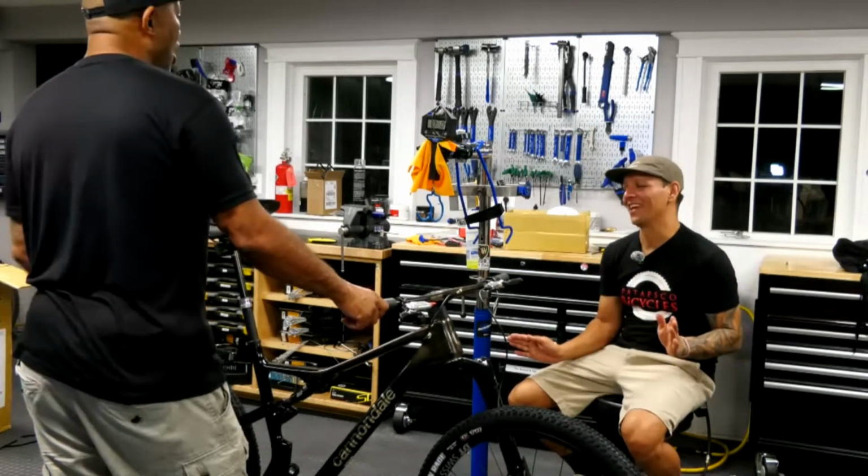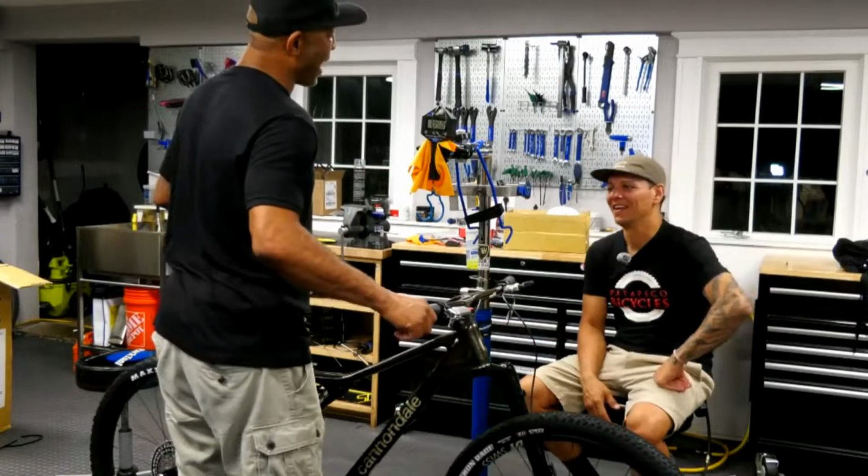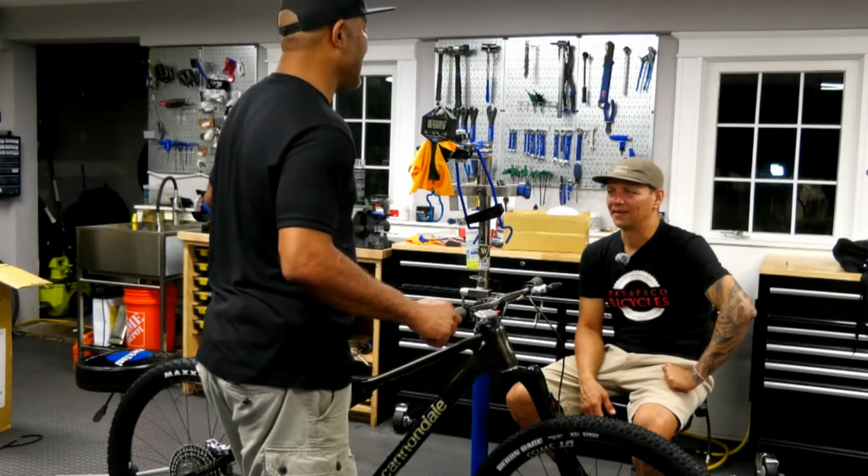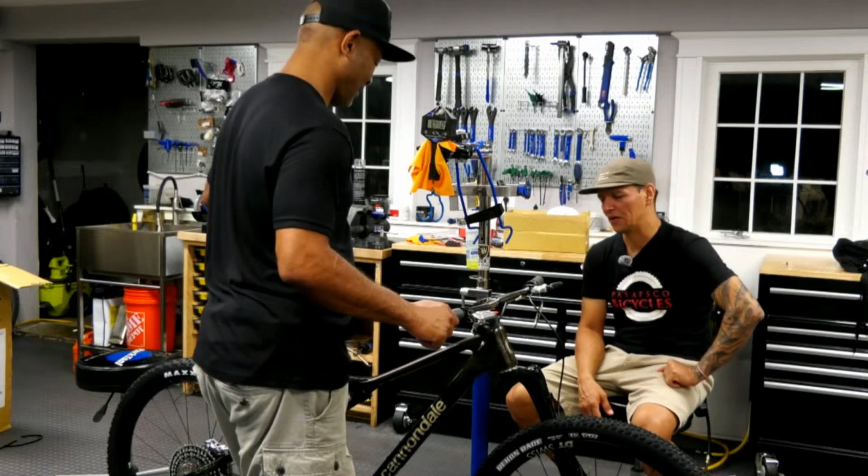It's the nicest thing, but it's also the heaviest. And you don't even rock a dropper post. I don't have a dropper post. So that's 1.5 pounds easily. Pound and a half. So 23 with no dropper.